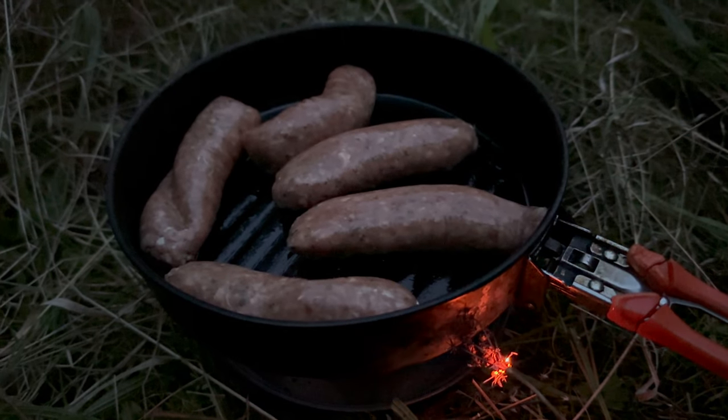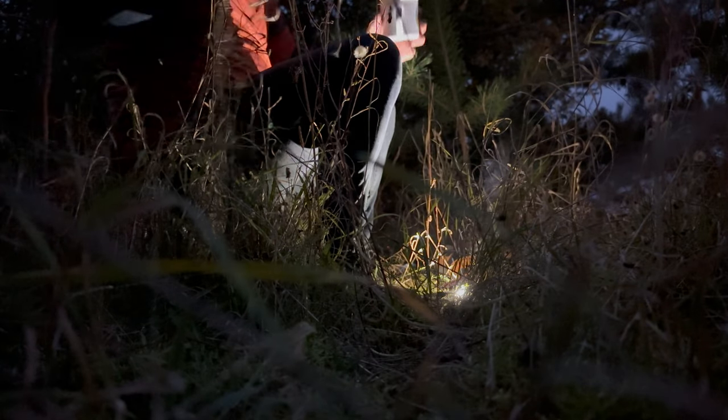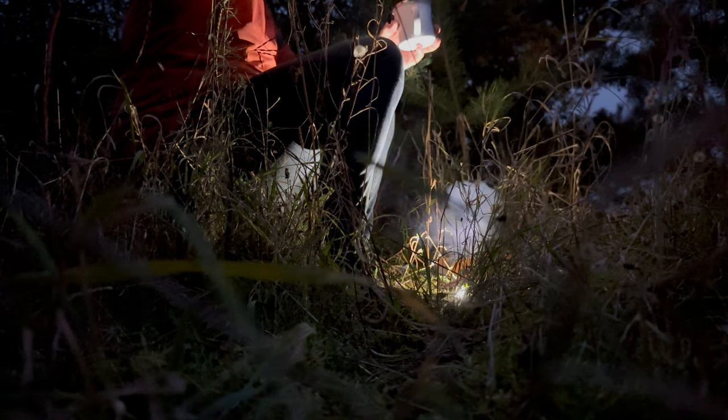These are beef sausages. While I'm waiting for my bangers, I'd just like to say thank you for joining me on another trip. Not too sure how much of this roundabout camping thing I'm going to be getting into. We'll see how the sleep goes tonight.